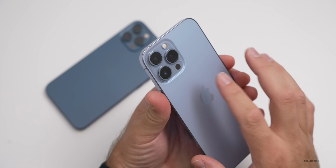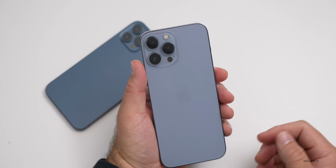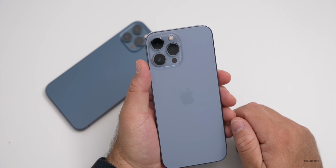But as far as anything else with the cameras, they're all the same, but there's better night, low light pickup and more. So let's go ahead and take a look at what the cameras are capable of.